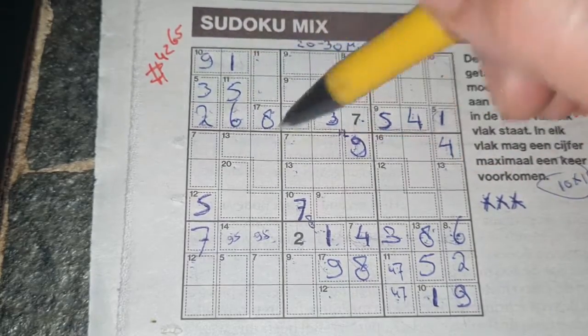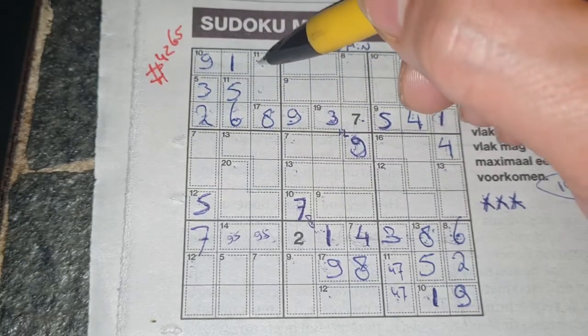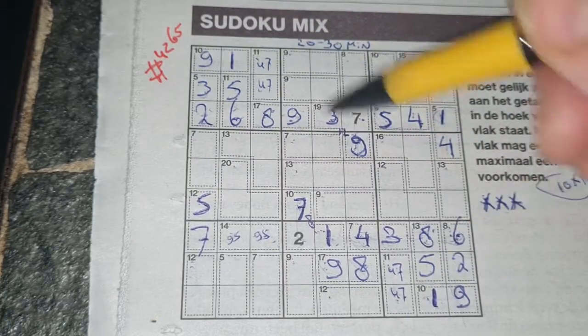Two numbers left in this big square. The 1, the 2, the 3. The 4 is missing and the 7 is missing. Yeah, again, 4 and the 7 almost mirrored. Look, 4 and the 7.